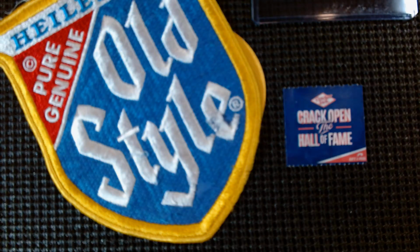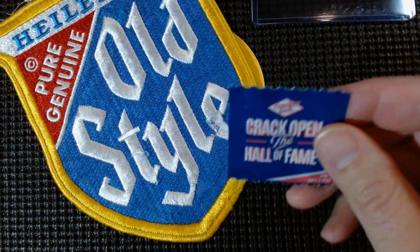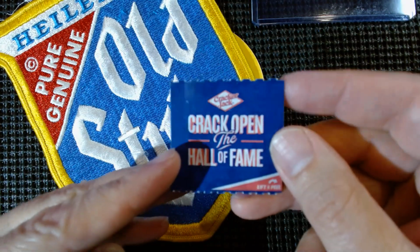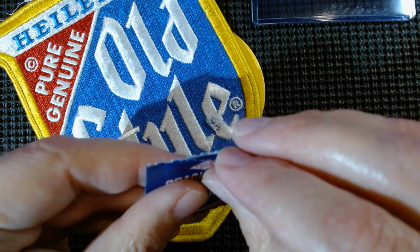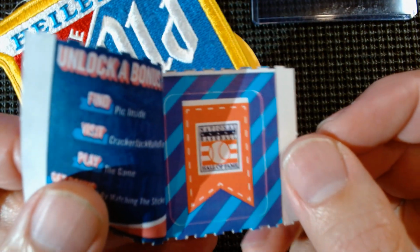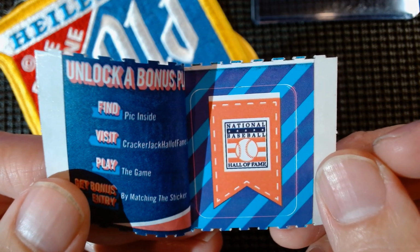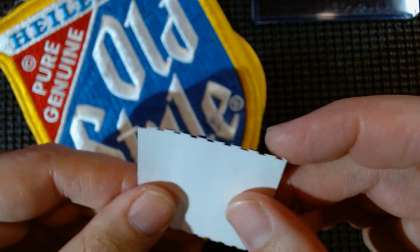So that got me thinking, well, maybe Cracker Jack is doing another baseball set or something. So I bought a couple bags, and I opened this up earlier at work, and no baseball cards, but it is a cool little National Baseball Hall of Fame sticker there, where you can see if that wins the prize, I guess. So that's baseball related at least, so that's something.